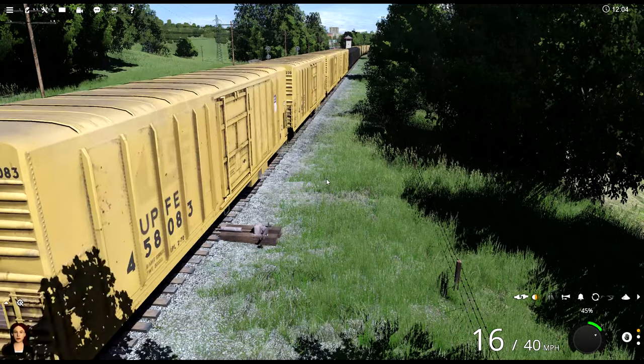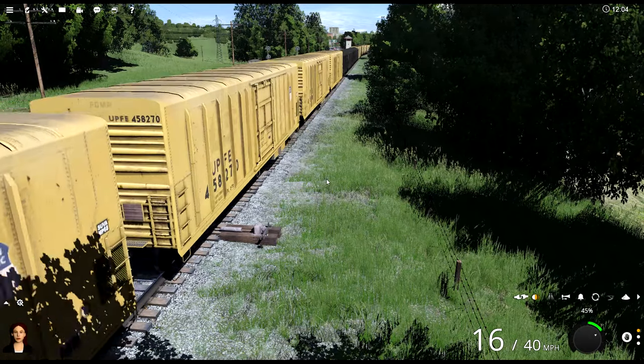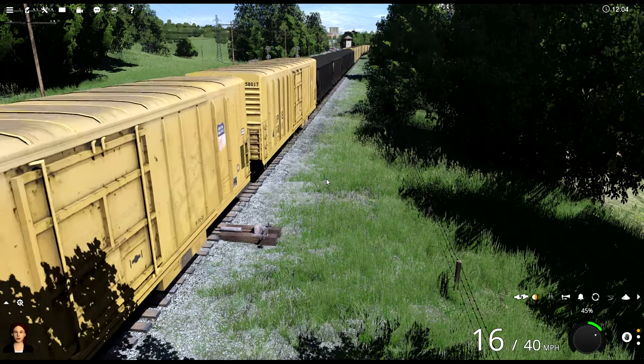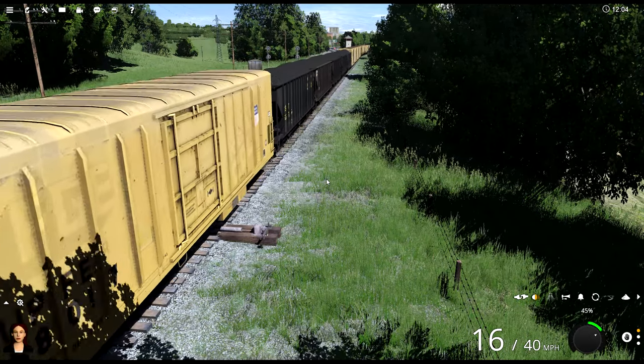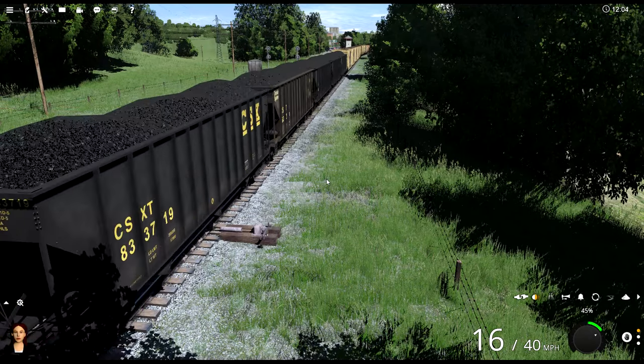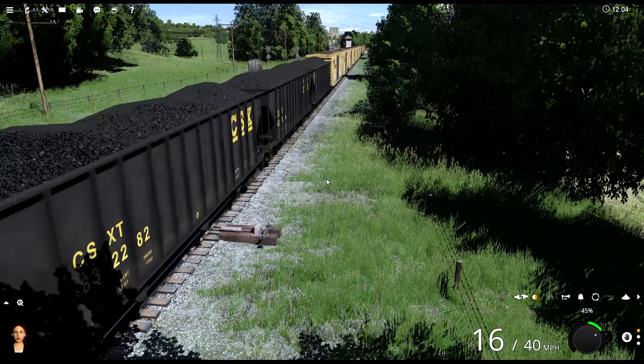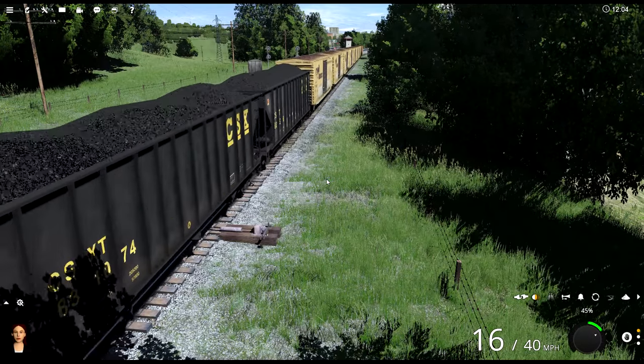Then we have these coal cars, which of course are going to the Burnside Coal Dock. Sure. Fill the barge. And then this last stretch is all going to Harley Brothers.